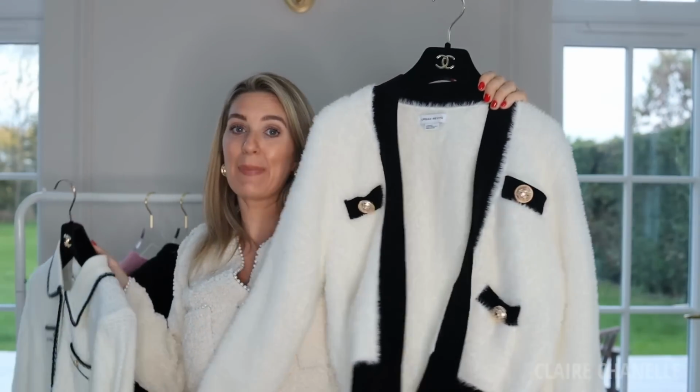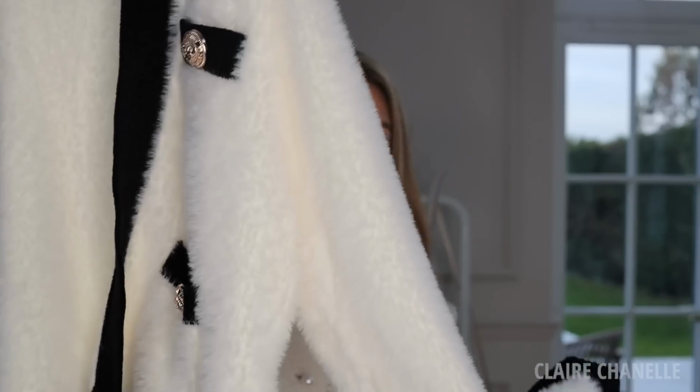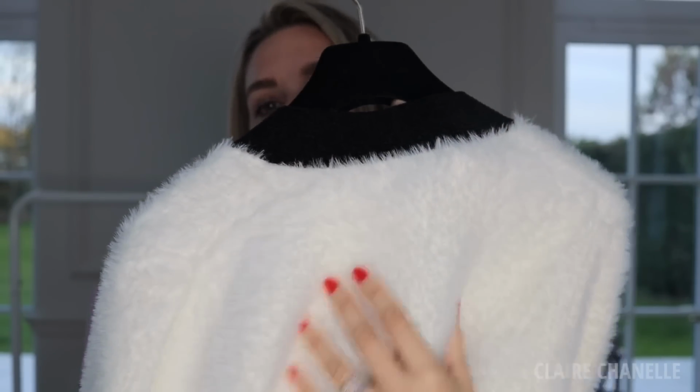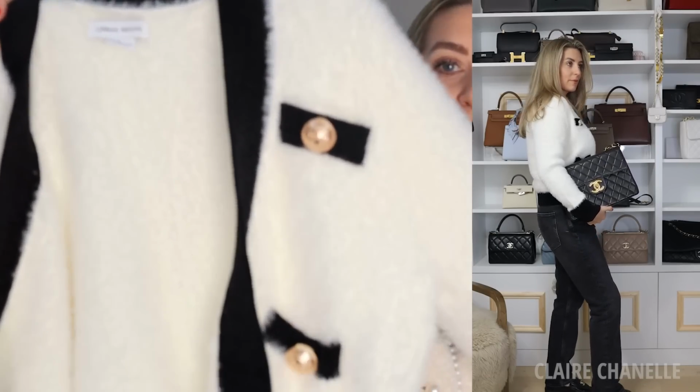So I have this one in black, and I love it. I love a feather knit, very 80s, but also 90s. The black piping feather knit is so cozy and so soft. It's got that texture to it. It's just the softness of it. Like, I can't wear something that looks amazing and just suffer it for the night. I'm one of those people that can't suffer anything remotely itchy, so everything you see here is really soft fabric.